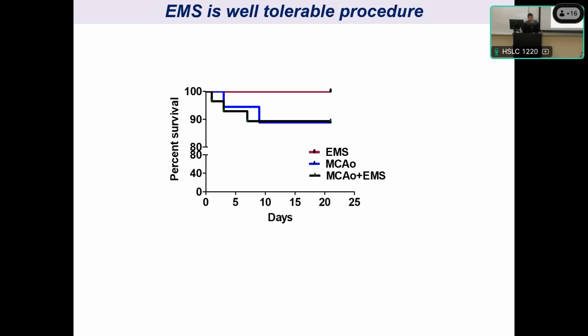Because this is a very invasive model, you open the brain through the bone and then dissect the muscles, in addition to your surgical model, we were thinking there would be more mortality, but surprisingly we did not see additional mortality with this EMS model. So this data says that this is a very tolerable model. We can apply it easily in mouse models, and we did not see any increased mortality.